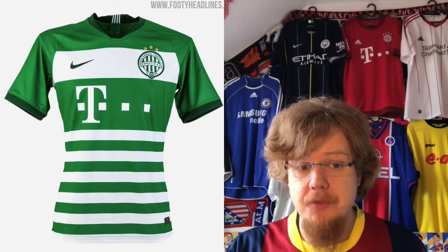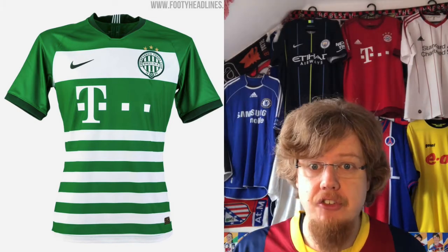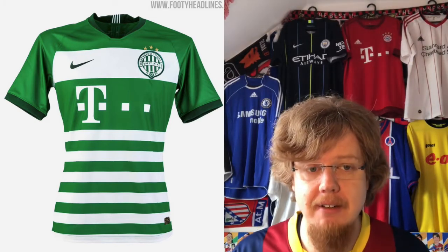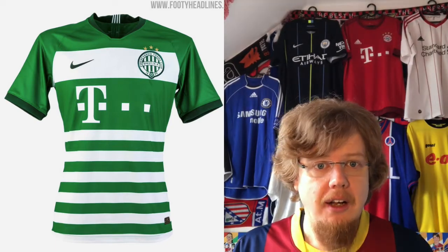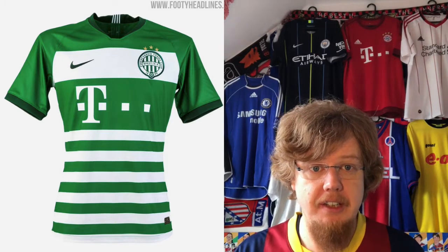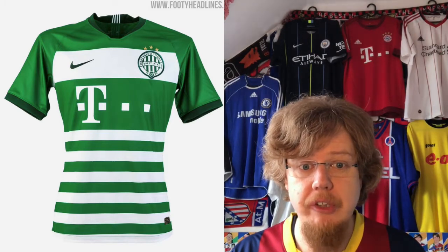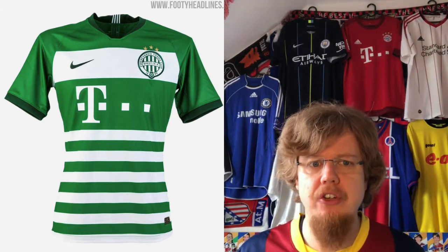And I'm not 100% sure, but it seems like they have just recycled last year's jersey that I already covered in last year's Europa League jersey review. And yeah, I gave it back then 4 stars, and I don't see a reason to really change that. I think it's a really, really weird looking shirt.